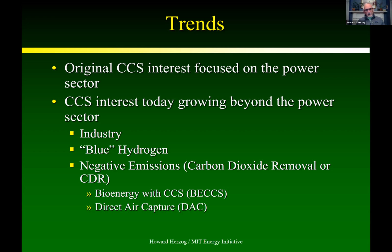Hydrogen's another area. A lot of interest in hydrogen lately. People look at it: you want to decarbonize electricity and then try to electrify as much as you can, but everything can't be electrified. Hydrogen's another energy carrier. And the cheapest way to make hydrogen today is from steam methane reforming. And so you're using natural gas to do that.